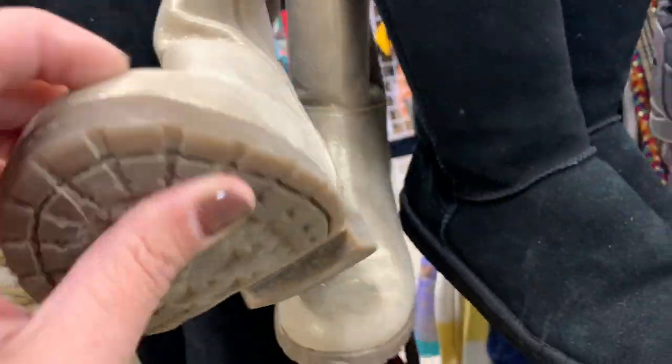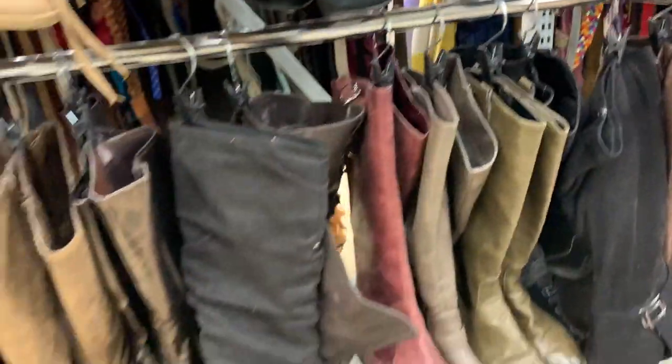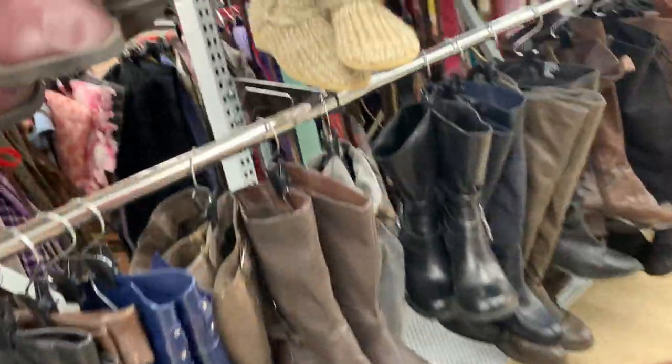So later in the video, I'm gonna do a little take it or leave it section with you. I've done that before. We're gonna show you some of the stuff I'm contemplating, and I'll let you know what I decide to keep and put back. And remember, for the haul portion of this, this was just one stop. I actually went to Savers three times.